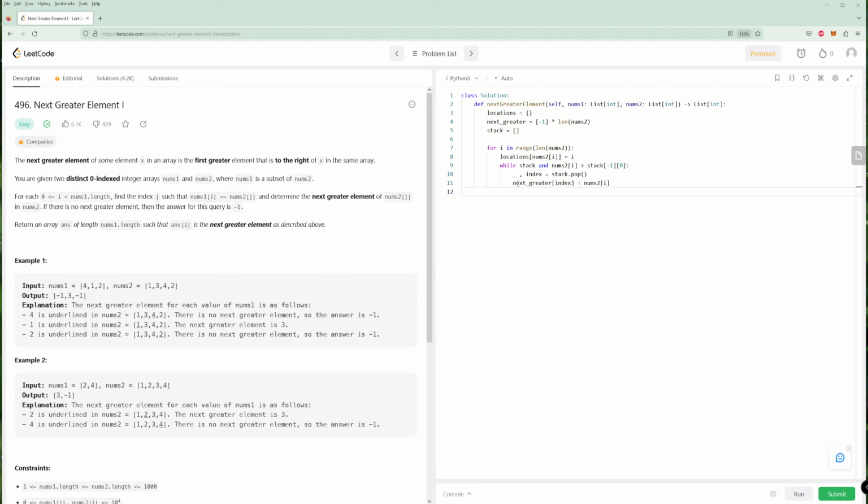Okay, so this is going to keep happening until we either pop the whole stack or this number is no longer greater than the last element in the stack. And now after we do that, we need to append it to the stack. So stack.append. And then remember, we're appending the number and its index. And I think that's it for this part of the code. So we should be able to go through this nums2 here.